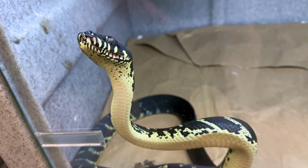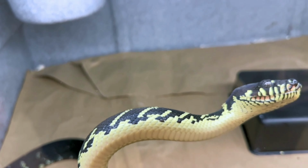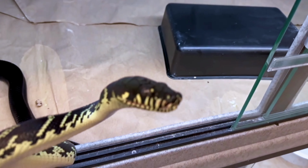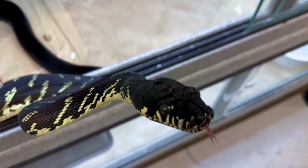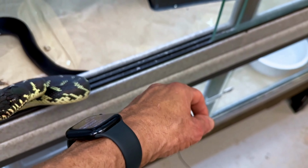All right, I had to show you my Boelens Python, fresh shed. Looking like he's a cobra here. This guy loves to come out. He really does. Let's open this cage up. He's such a sweetheart too. Look at this boy. What a beautiful snake he is. Look at all that. I mean, that's like one of the blackest of blacks you can get. Really nice little boy.